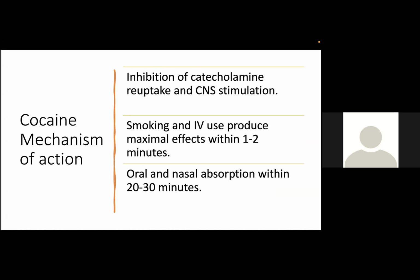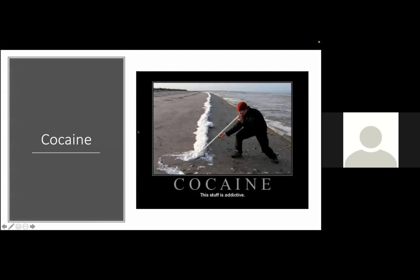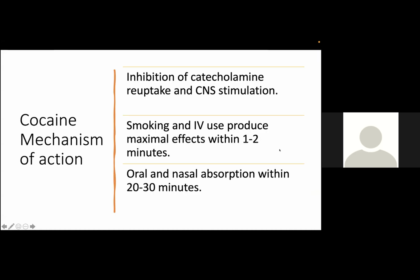It can also be used as an IV product. Many people who are addicted to cocaine like to smoke it because of the fast effect, within one or two minutes. That's why in movies we see groups of people taking cocaine together. The other route is nasal absorption, which is sometimes less preferred by addicts, because it takes 20 to 30 minutes, half an hour, to get the maximum effect.